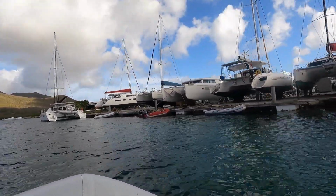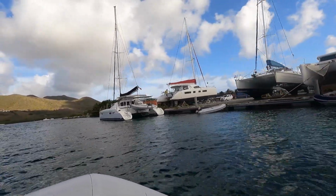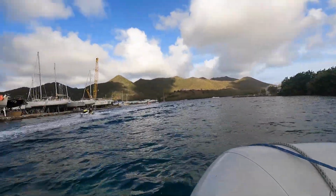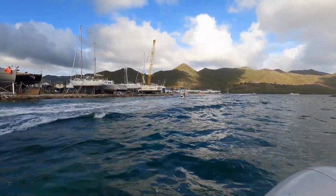Probably a lot of people living on their boats, so dinghies are your car. It's how you get from place to place. And on the left, there's another boatyard, and it seems to be more monohulls. Again, I don't know why, but it just seems that way.